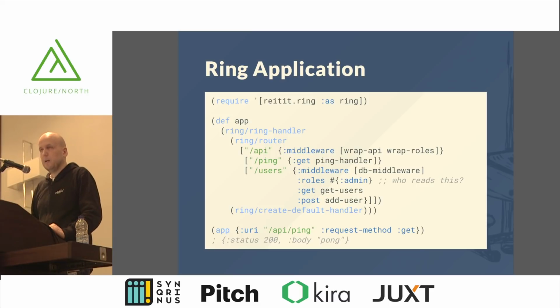So at the top, it's the normal ring handler. The thing is that it would be a black box, but the application has the router as metadata. So you can ask the application, what is the router behind you? And you can ask for all the same information. So what are the routes? What are the middleware? What is the documentation? But there's this one thing.